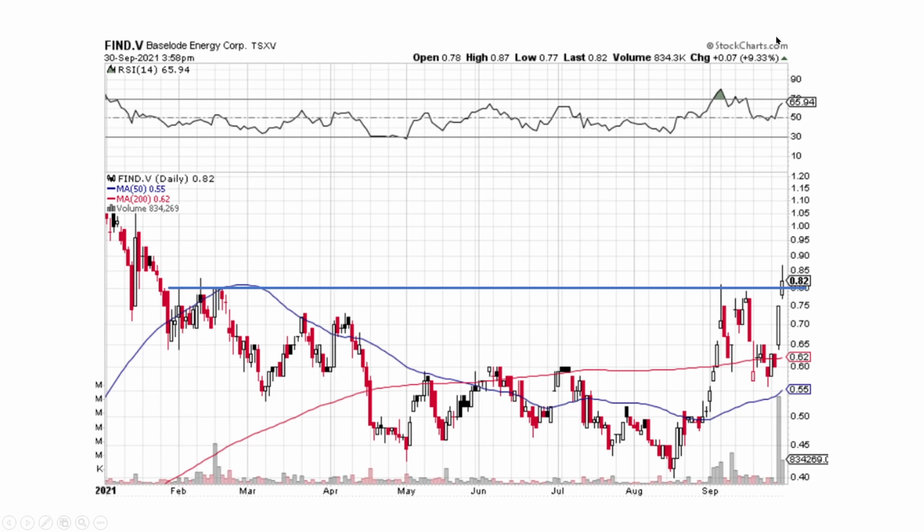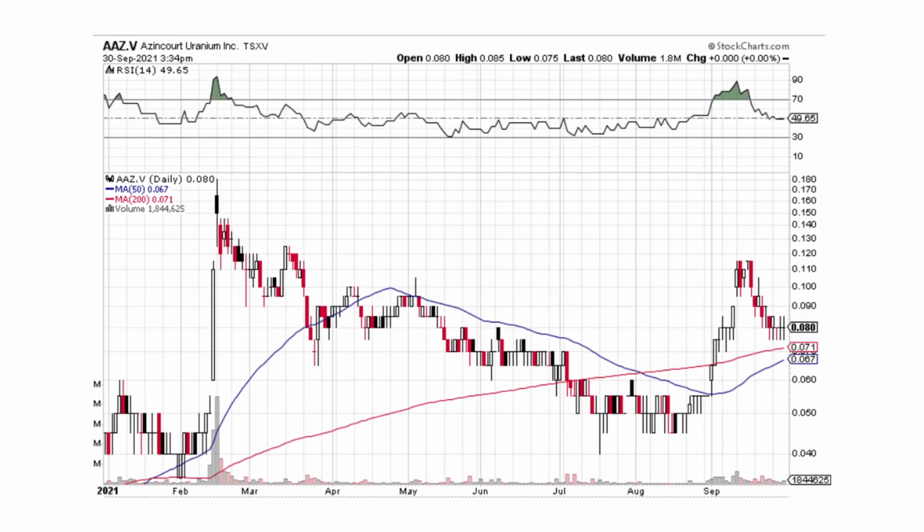Baselode, again, good update today. Looks like we're playing with this resistance line right now. Nice, good volume. Here's Azincourt. We broke the downtrend here, clear as day, and then we did the little pullback, and it looks like it's finding support where it's at today. So that looks pretty good at 8 cents.